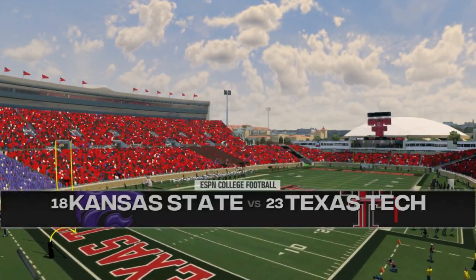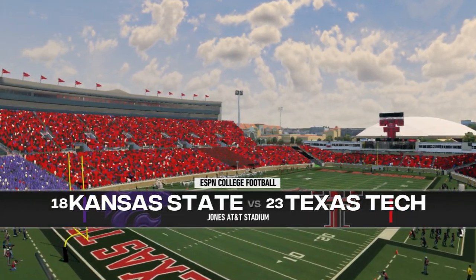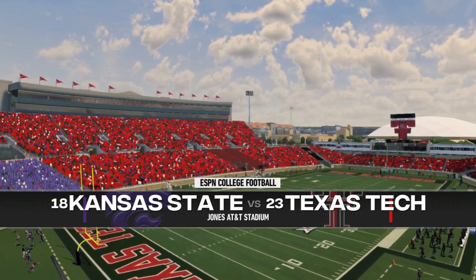We're in the Lone Star State. Lubbock, Texas is the site for today's exciting college football game. Let's head down to the coin toss now.